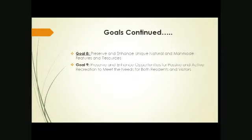Goal 9, preserve and enhance opportunities for passive and active recreation to meet the needs for both residents and visitors. And this goes back for conservation, this is trails, making sure there's parking areas to trails, making sure trails are available, kept well. It also is the beaches, making sure that we have accessibility to all of our beaches, plenty of parking. We keep our beaches well. We abide by our beach management plans to make sure they're both ecologically and, let's say visually, trying hard to find a word, sustainable, I guess.